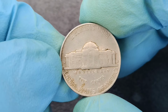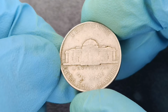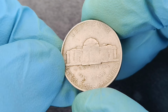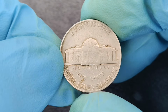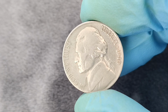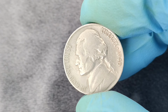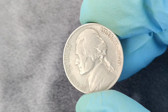Now, let's talk about coin grading, which plays a huge role in determining the market value. The term extra fine or EF describes a coin that has some wear but retains a good deal of sharpness in its details. For a 1940 S Monticello Jefferson nickel in extra fine condition, you should be able to see most of Jefferson's hair details and the windows and columns of Monticello. If you've got a coin that's been handled carefully without too many scratches or marks, you're already on the right track. The fewer imperfections, the more valuable it becomes.